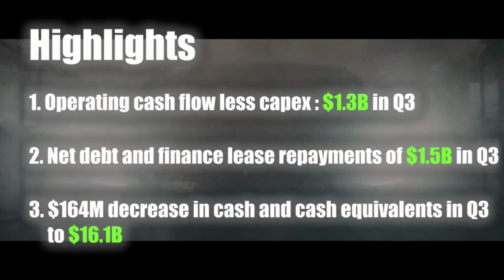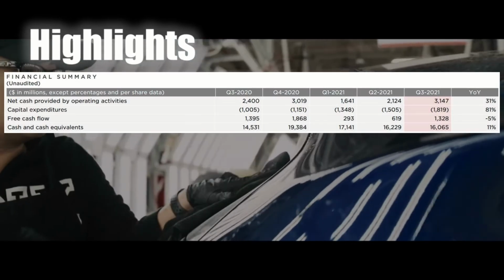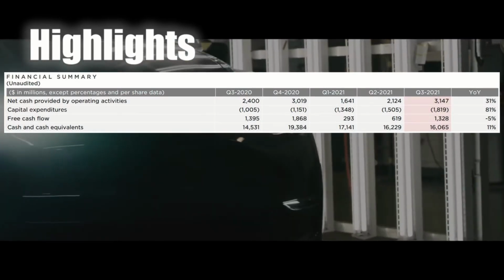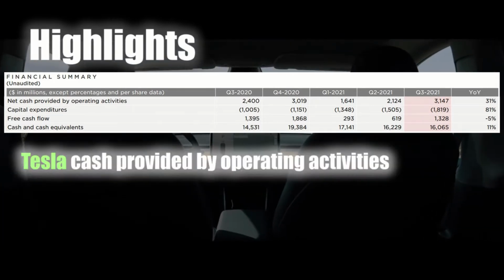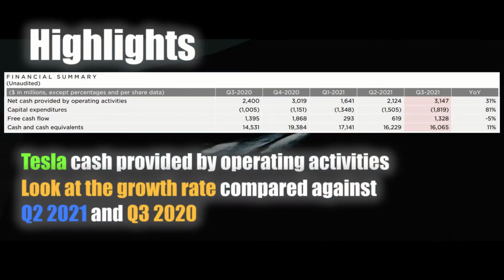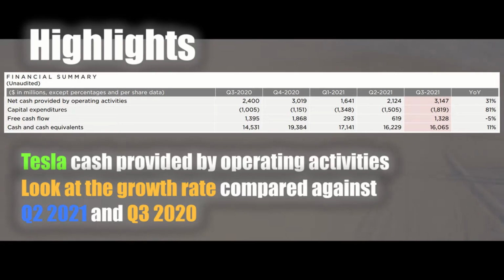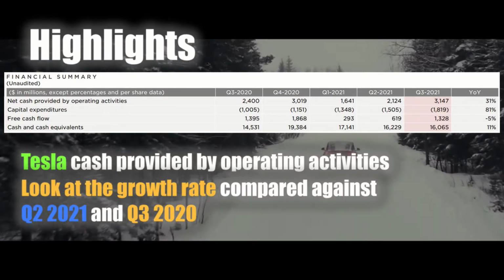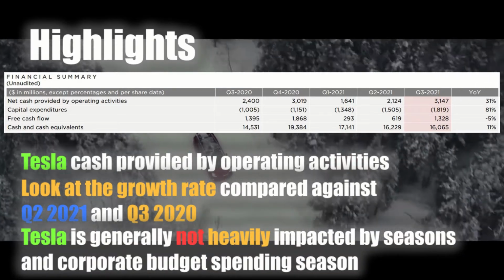Now let's put it against the financial summary. For Lao Beng, one of the most important aspects for intrinsic value calculation is net cash provided by operating activities. Now, because you want activities that will generate a lot of cash and the growth rate as compared against last year same quarter or the last quarter, which is Q2, because for certain companies seasons play a part.